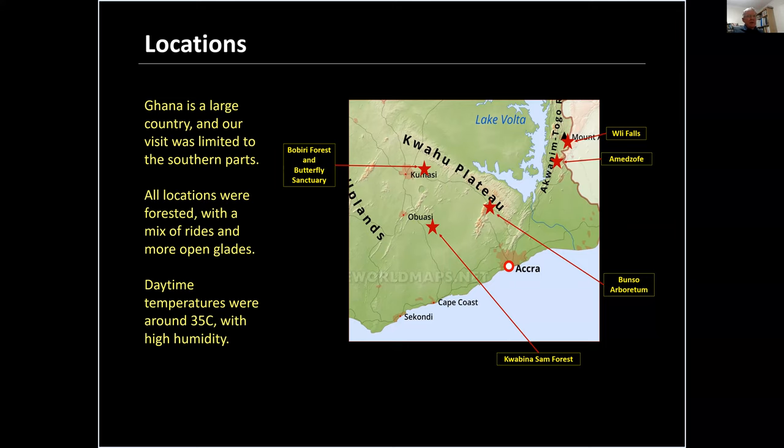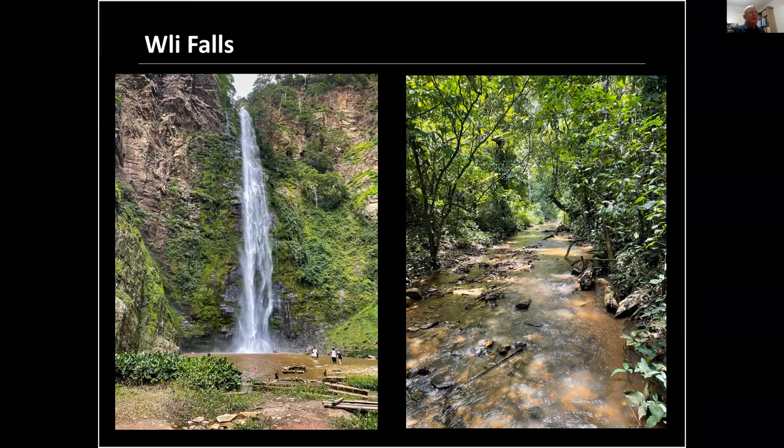So in terms of what the weather was like, apart from when it was raining, it was very hot and humid. So the average daily temperature was about 35 centigrade. Now, after the UK's last summer, that sounds quite cool to some people, but believe me, when it's humid as well, it's quite tiring at times, but very rewarding. So just a few images of what the sites looked like.